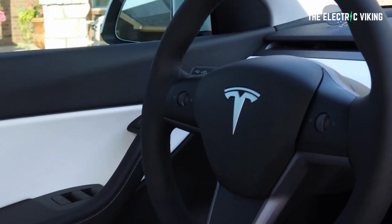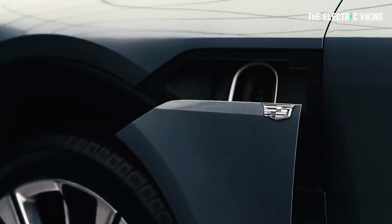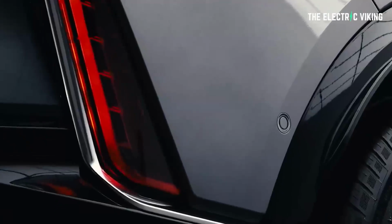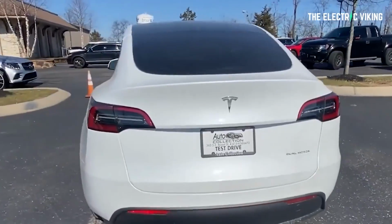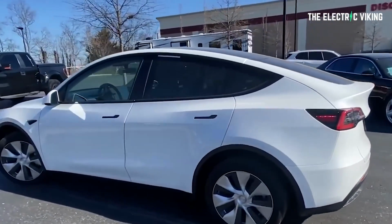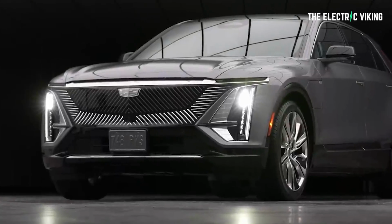So, how heavy then is the Tesla Model Y? Well, first, yes, the Lyriq is a little bit wider. It measures 77.8 inches in width or 1,977 millimeters, whereas the Model Y is 75.6 inches or 1,920 millimeters. So a little bit different, a little bit wider for the Lyriq. Height is identical. Ironically, Lyriq and Model Y are identical to the millimeter. They are both exactly 1,623 millimeters high.